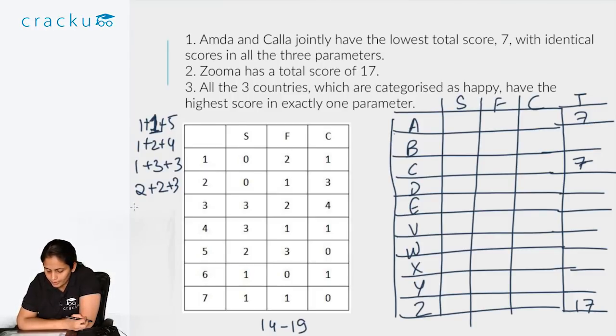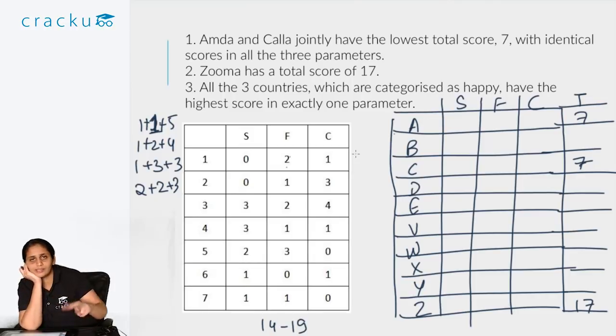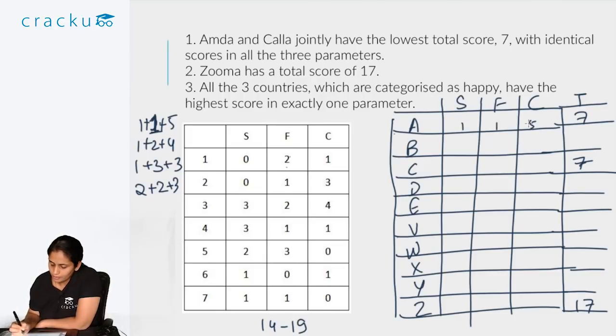Let's see which of these are possible. If you have 1 plus 1 plus 5, you need 2 ones in either S and F, or F and C, or S and C, because they are scoring the same figure, 1, in the same column. That means there will be 2 ones over 2 columns. But we see that only F has 2 ones. What I am basically saying is that if you have 1, 1, 5 and 1, 1, 5, then A and B both have scored ones in S. So this will have to be 2, but this can't be 2. So this can't be 1.